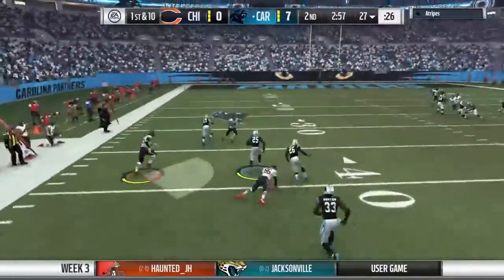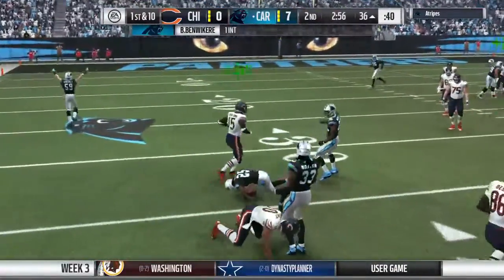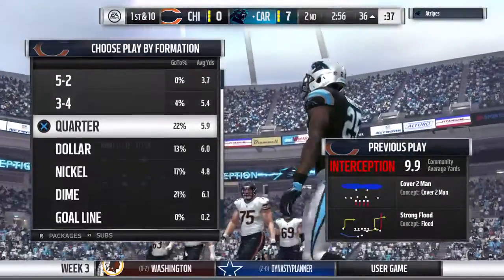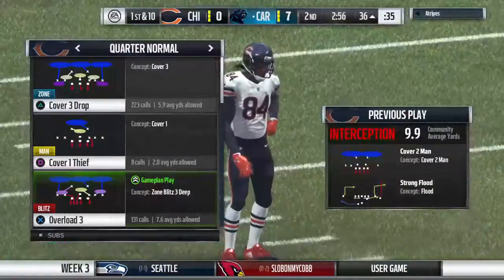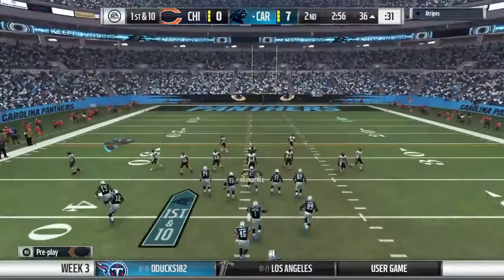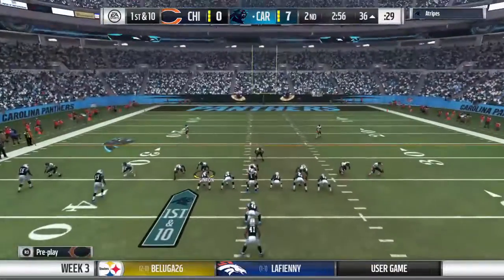He rifles one that's intercepted. A great read, and it's picked off. And he's able to take this one back to the 36-yard line. Carolina getting set to take the field. And a tight game after punting last time. See if they can get something going on this drive.